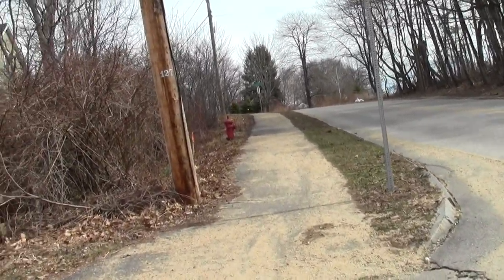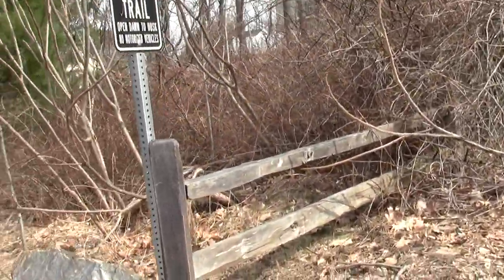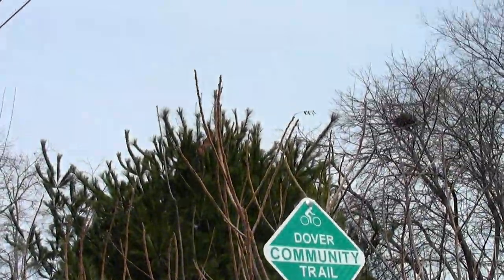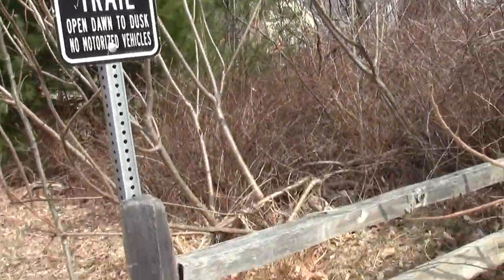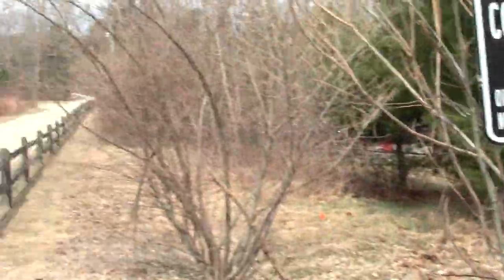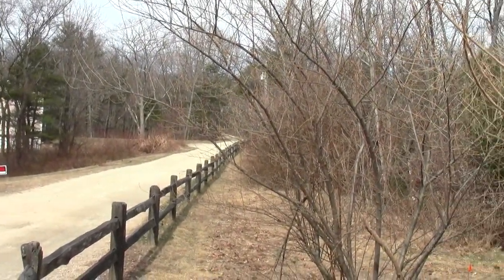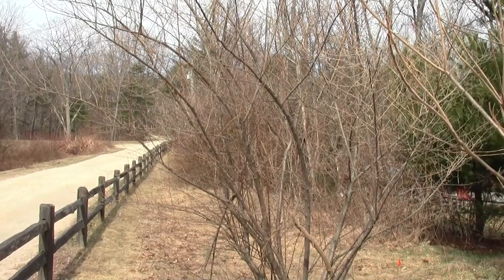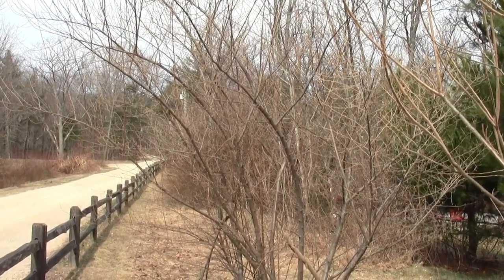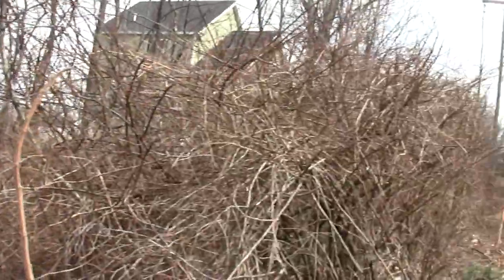Now, note the presence of actual signage here. More absent in the stretch I just walked. Let's see, it doesn't really make it clear whether you walk down the dirt road or if you just stay on this side of the fence. Who knows?